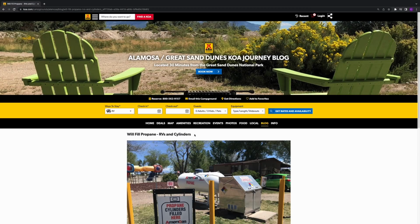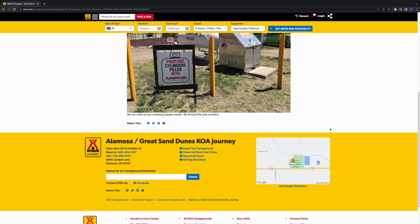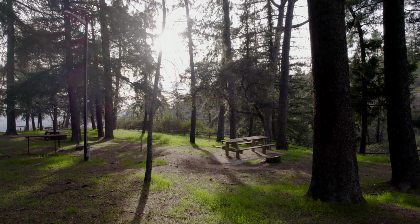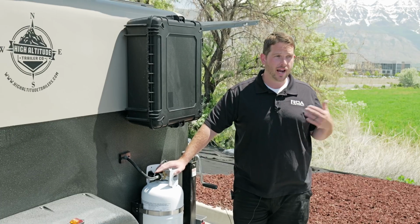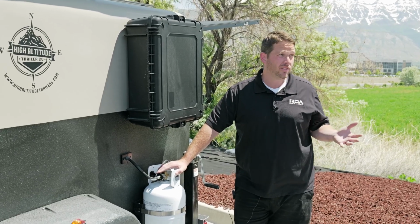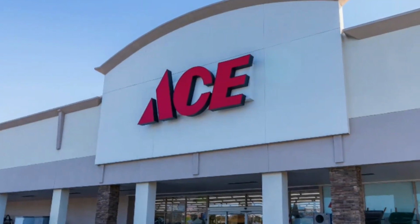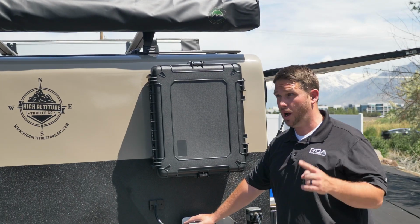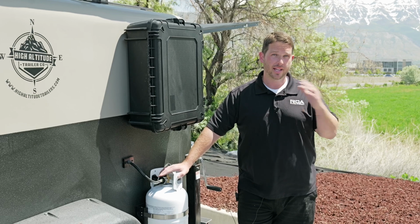So KOAs typically all have fill stations. If a KOA doesn't have it, just a standard campground. Most standard campgrounds will have fill stations, and you can go there and get them filled up. The other places that I've seen that have them are almost every Ace Hardware that I've ever been to has a fill station. You can swap them, you can pay twice as much money and swap them, or you can go and have them filled and save a lot of money.